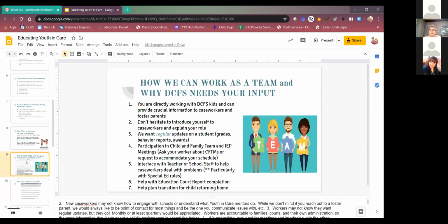So one of the things that we wanted to make sure that we talked about is how we can work as a team. Let's talk about maybe barriers or why your input is so important and valuable. First, of course, you are working directly with kids and you're in the school, you're seeing them in the classroom, you are seeing them interact with peers, you are getting firsthand reports. That is something that caseworkers often don't get. We need to know, and foster parents need to know, what is going on in the school setting. Teachers are often busy, they have large classrooms, they have 30 kids, whereas maybe you only have a few kids in that school. So often we can get valuable information from you, whereas maybe teachers, we wouldn't be as responsive. So please, we need to hear what you have to say.